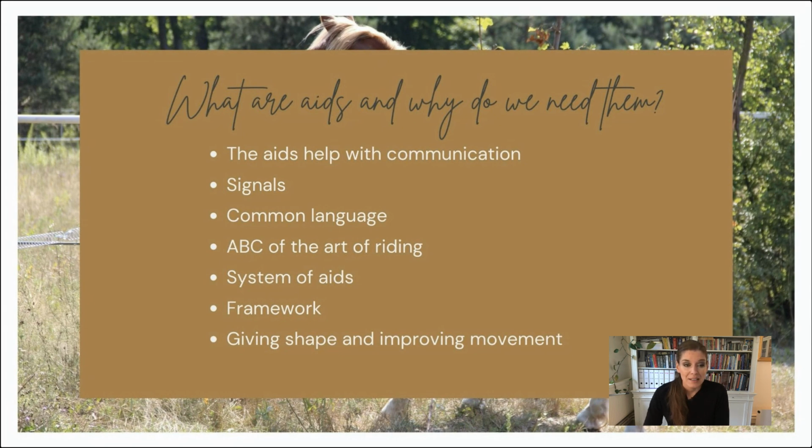They are signals, they are actually our common language in the art of riding, and it's very much like learning the ABC. So when you start learning how to ride, you don't start out by writing sentences. You start out by writing letters. And then you combine letters to words, and then words into phrases and sentences. And what I often see is that people start with sentences. So it is too complicated and it's not really clear, right? Because you first have to learn the small elements, the small kind of building structures.